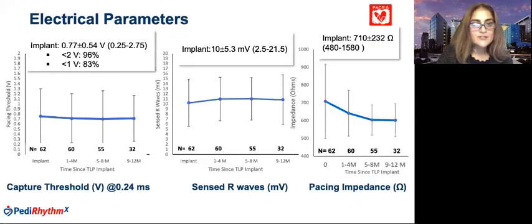Similar to adult studies, the electrical parameters at implant, as well as 6 and 12 months of follow-up, were excellent. In 96% of the patients, the capture threshold at implant was less than 2 volts, and it was less than 1 volt in 83% of the patients. During follow-up, the capture threshold tended to decrease, the R waves increased, and the impedance had a tendency to decrease.